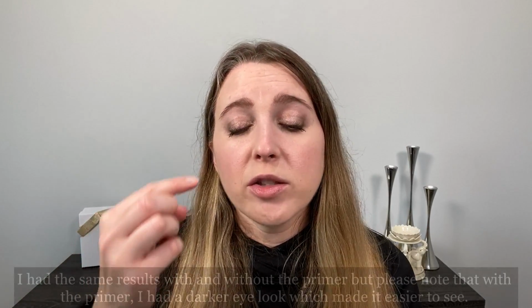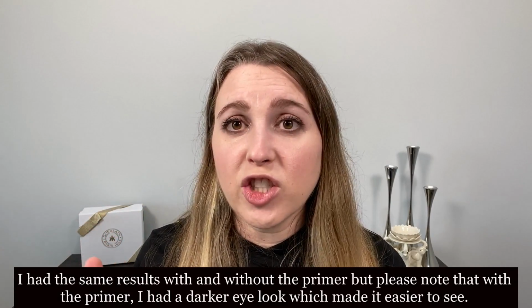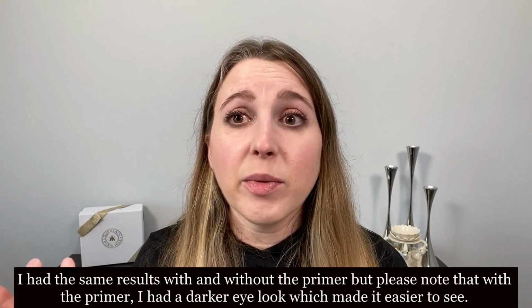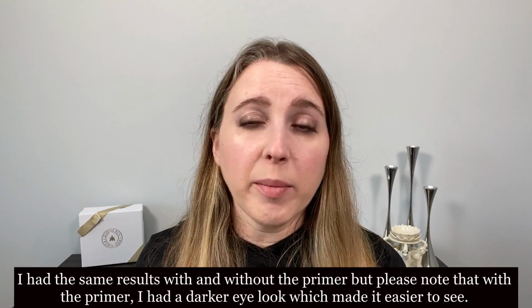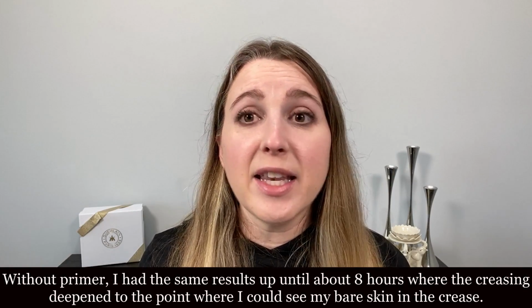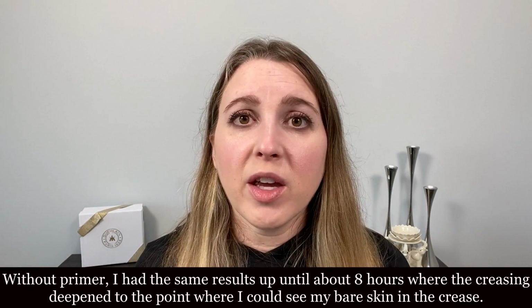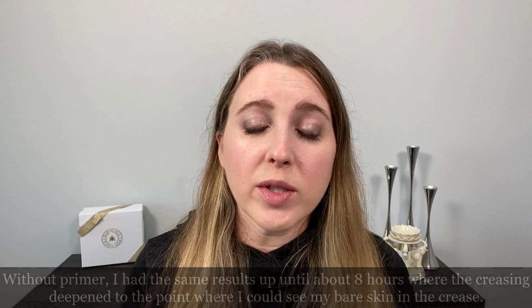with and without the primer, you're going to get a tiny bit of creasing, but it never became a true crease. So when it's starting to crease and you get that line right in your crease, but you can still see the shadow underneath, it's not to the point where you're down to bare skin in the crease. That's what you get. I got that between 5 and 6 hours with wearing the primer, and it stayed that way. So I had the makeup on for over 12 hours and it never progressed past that point, but I did have that line and it wasn't noticeable if you are standing across from me speaking, but if you got up close, you could see it.